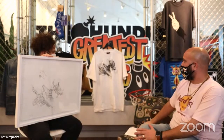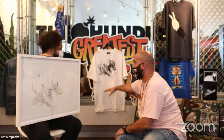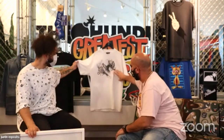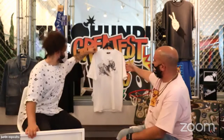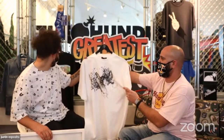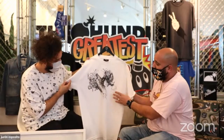Because to get all the fine lines that are all through here, we can't print this all at once. So basically what we have to do is print all the heavy lines, then the softer lines, then softer lines again, and then the soft lines, in order to get all the small little details inside here. So with something like this, all hand drawn, it's very, very difficult to print, as opposed to the shirt behind you, the Brooklyn Projects. That's like 13 colors or whatever. But truly, this is a little bit more difficult to print. It's actually like printing a piece of artwork.